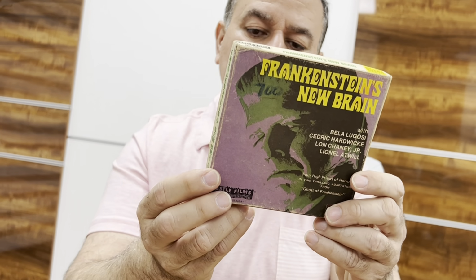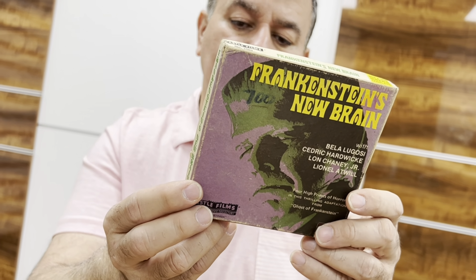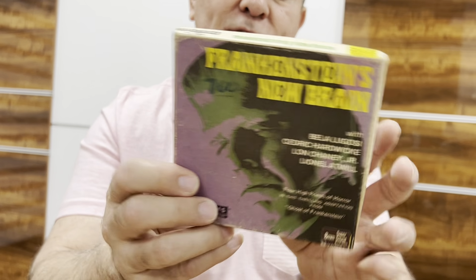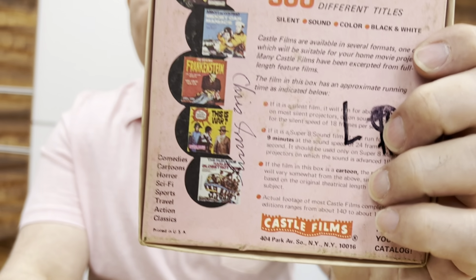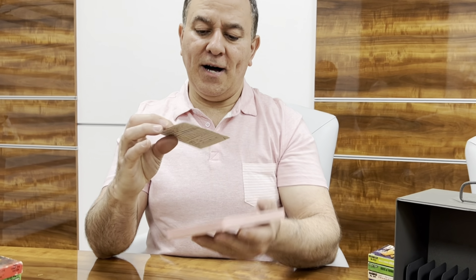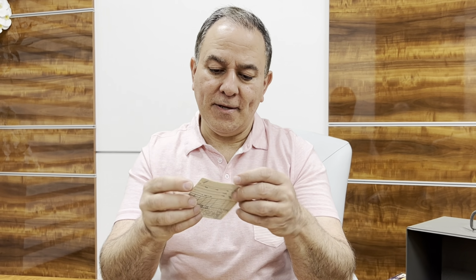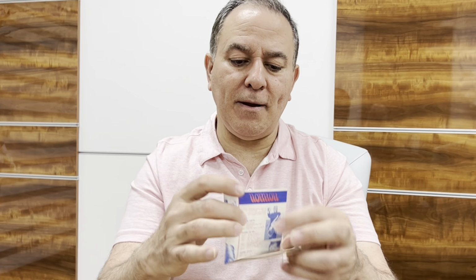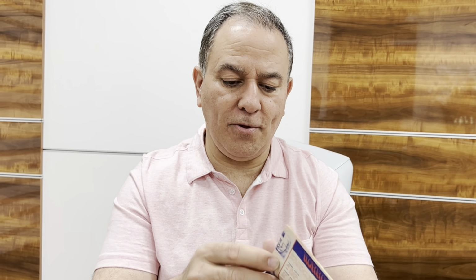Okay, this is another Castle film, and it says ask for your free catalog, and in the back it shows a couple of interesting movies that would be available. But opening this one, another catalog, Paramount, the best in home movies. Oh my gosh, am I going to have to take out my printer and print out all the sheets?